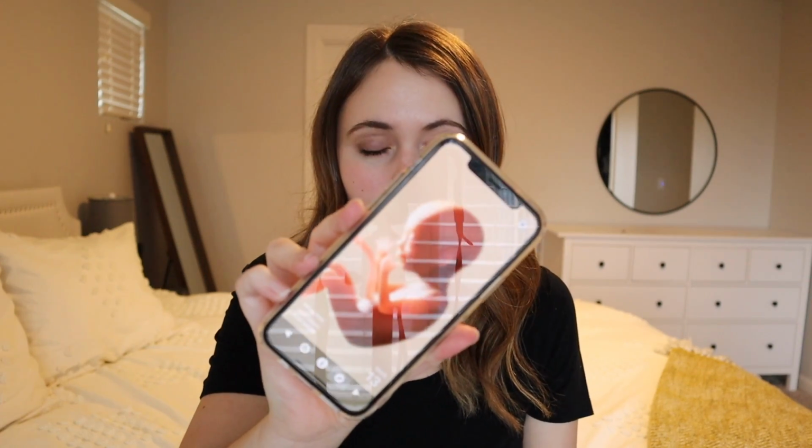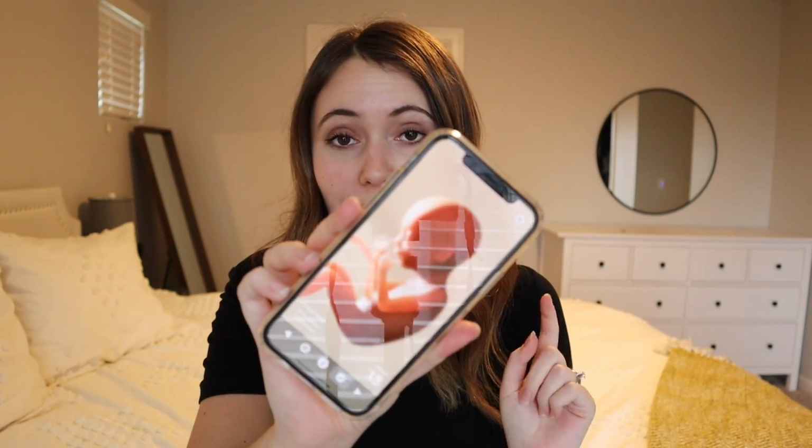So for how big the baby is, I am using the app Pregnancy Plus. I really like this app because it gives you a look at how big the baby actually is. You can see actual size. Baby is the size of a peach at 13 weeks and about 3.5 inches long. Crazy. So symptoms that I've experienced this week, I will turn 13 weeks tomorrow.